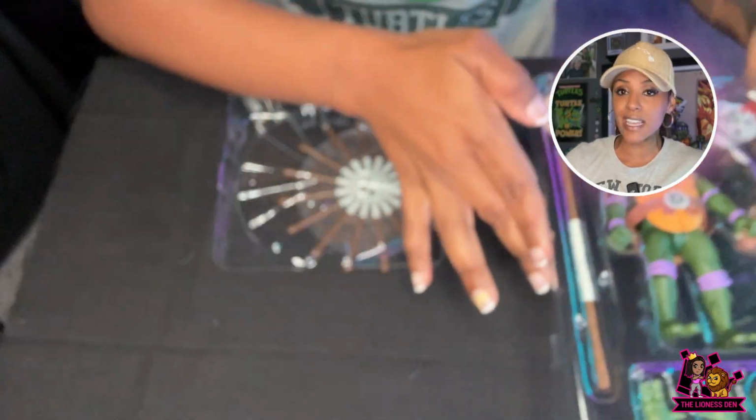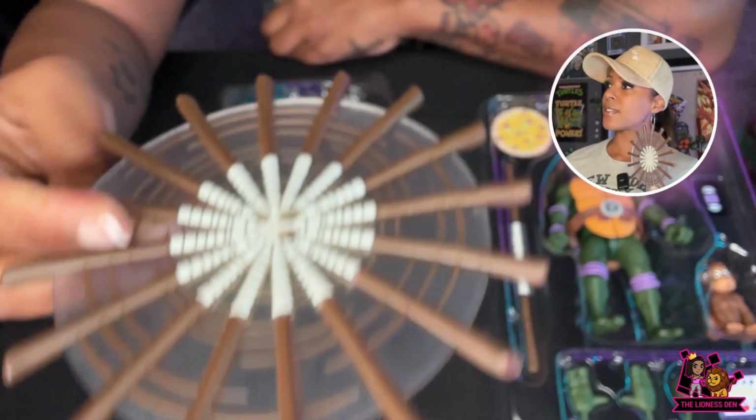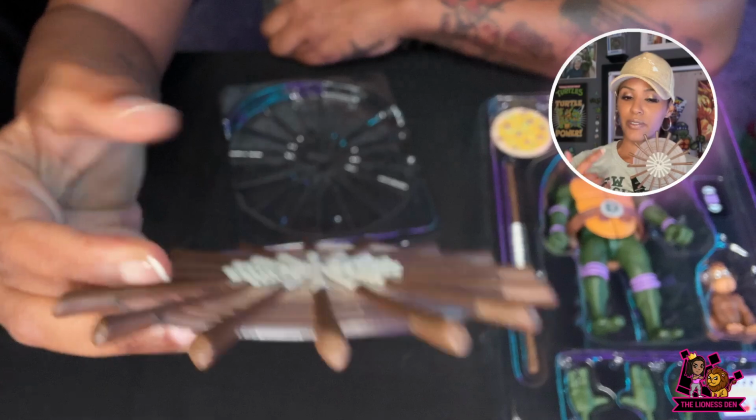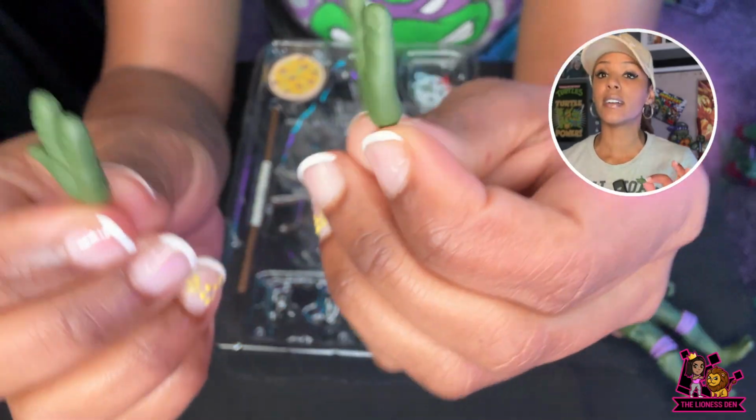And then when we lift this up below it, now we have our twirling bow staff, which is an awesome additional accessory to have with this Donatello. I think I first saw this with Iron Studios Michelangelo before NECA really started doing these things, but I like this look. I like how you can make it look like he's twirling his bow staff. And I almost forgot, below that, we have a set of changeable hands.